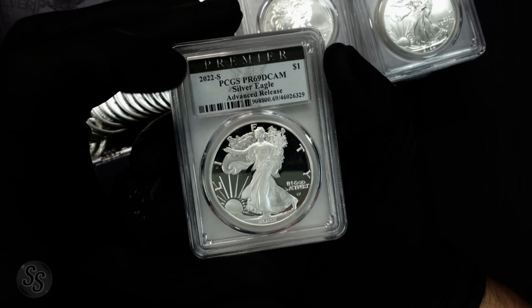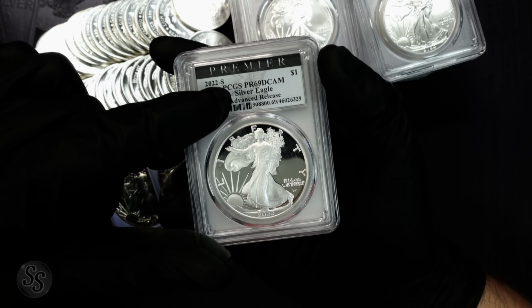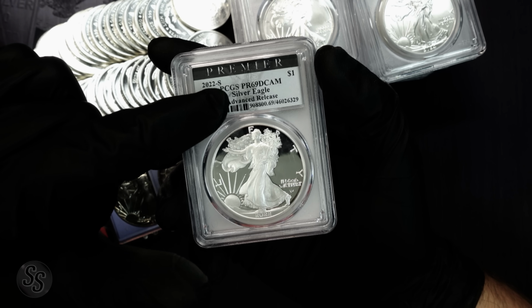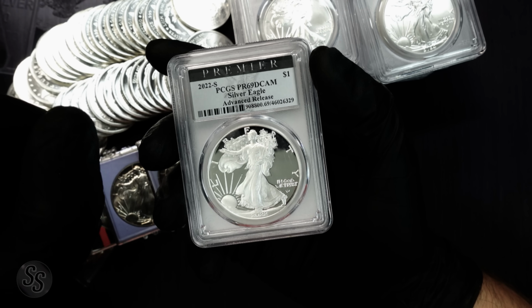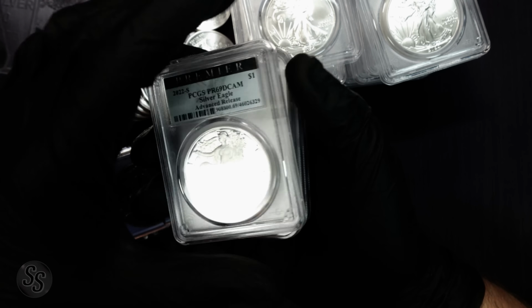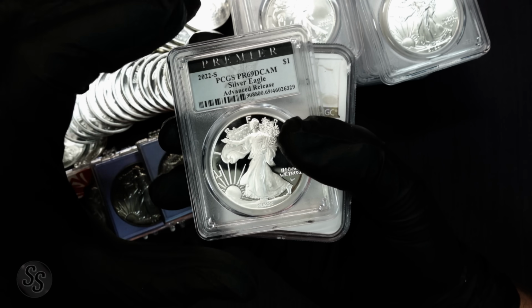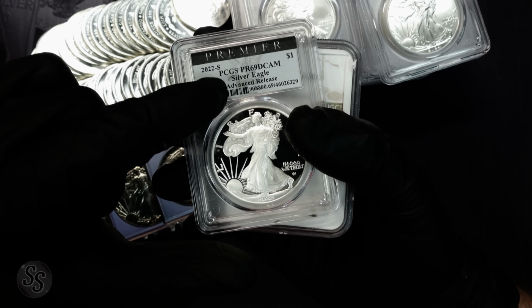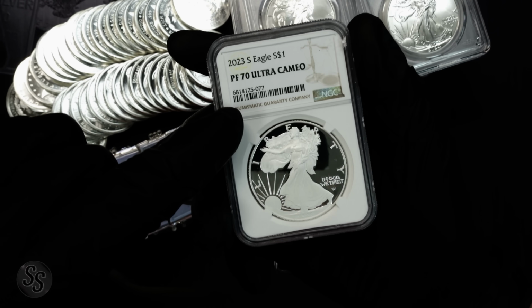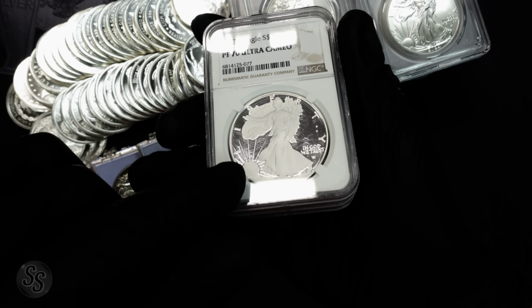Now, the next thing I want to show you, and we have a couple of different ones here. This was a killer deal. This one is a 2022 S PR69 Deep Cameo Silver Eagle Advanced Release, which I don't know what advanced release is. Maybe they had it before they were released to the public. I don't know, whatever. But we have a 2022 S Proof Silver Eagle. We have a 2023 S PF70 Ultra Cameo. In other words, this one is a perfect condition coin.